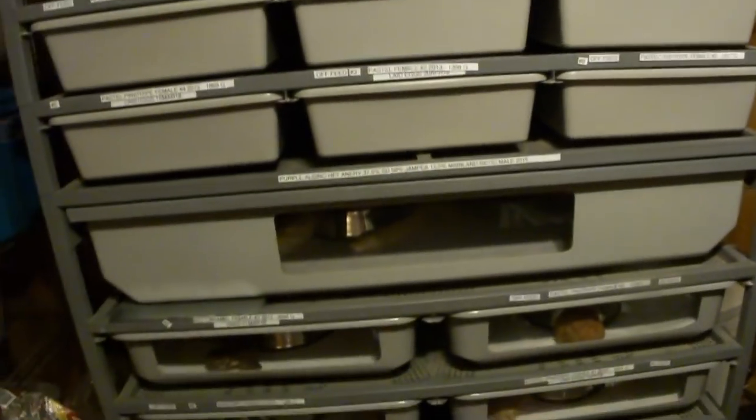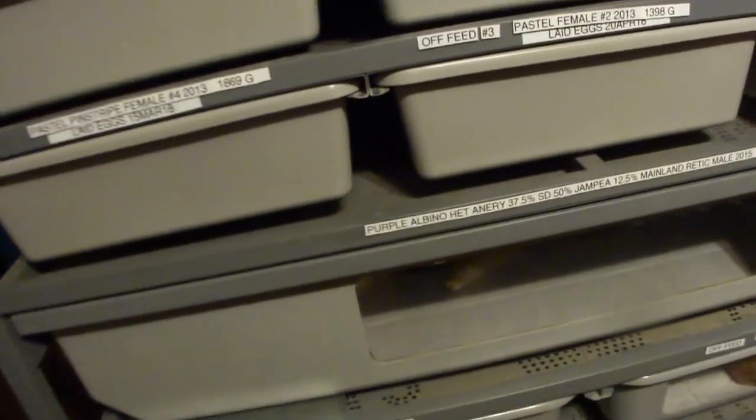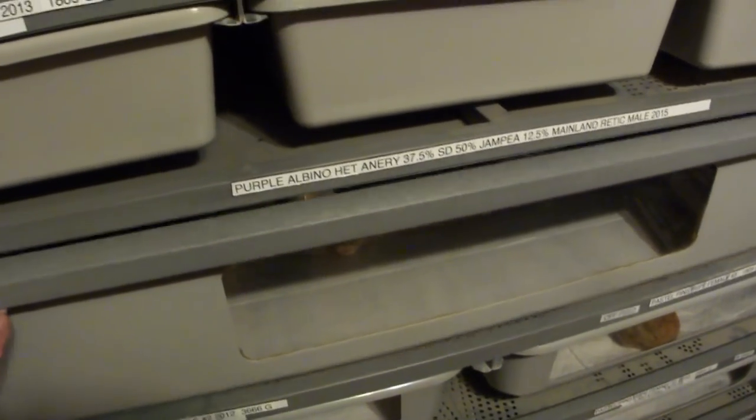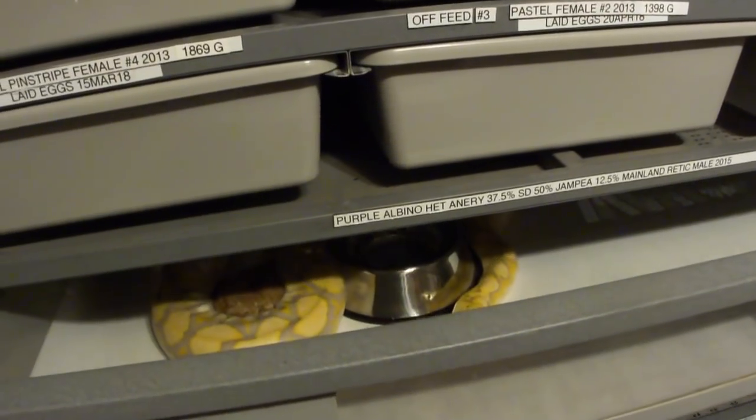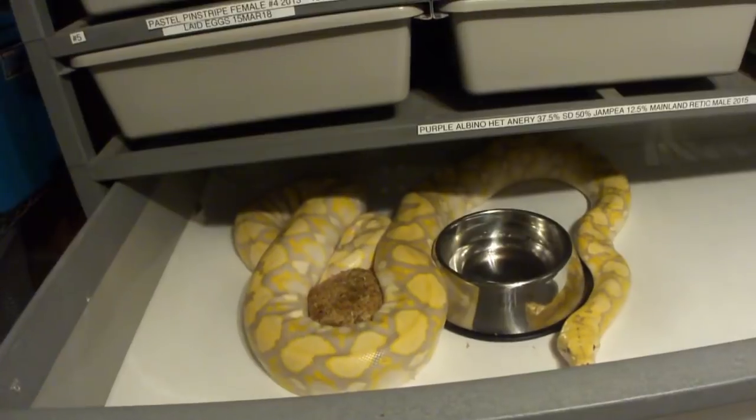Alright, so we went through the 70-30 rack. And the next one is this boa tub with Lucy. No, this is actually Sunny in here. Sunny is actually, I bought him as the mate for Lucy. And he's a little bit different.